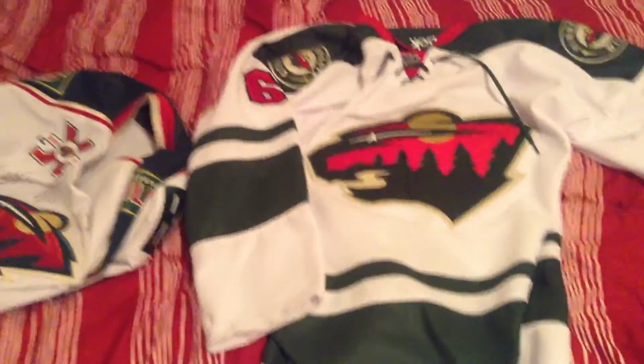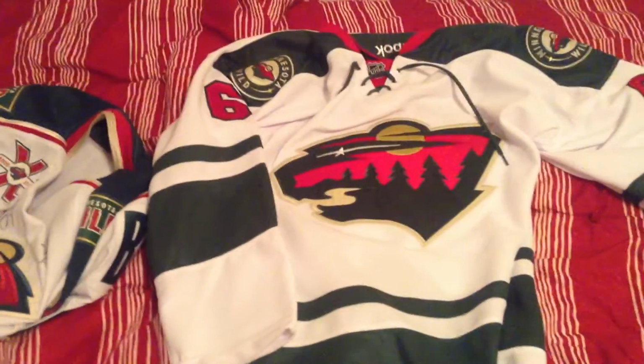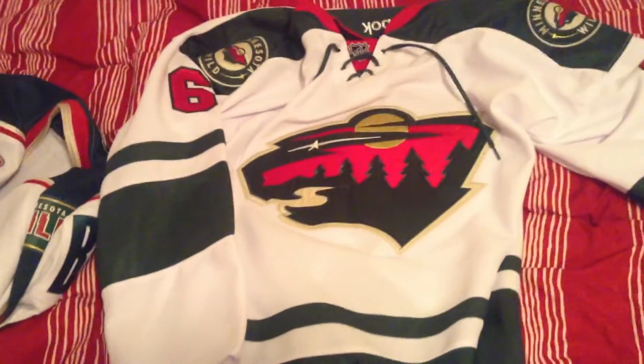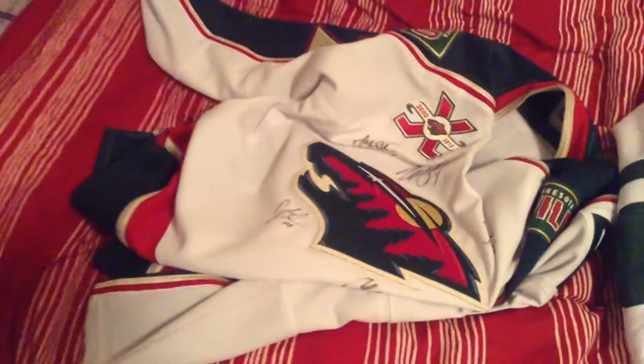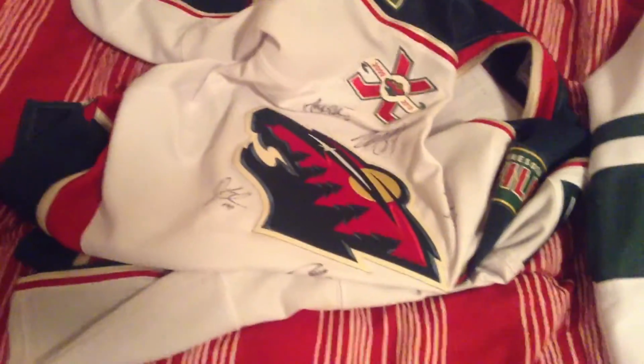Alright, so that is about it for my review of my Minnesota Wild new Road White knockoff sweater and my comparison of it to this authentic Wild sweater in their older style.